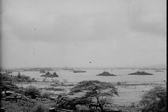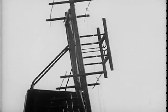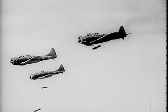When the Japanese brought World War II to America by their attack on Pearl Harbor, an SCR-270 radar set gave the warning. A warning, however, that went tragically unheeded by military forces not yet accustomed to undeclared war.